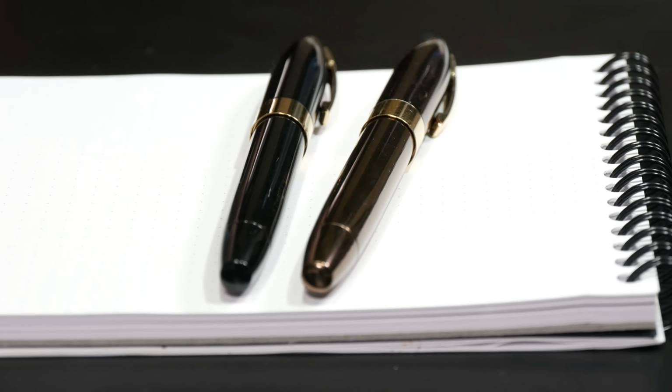Anyway, let's dive in. The pen for today's review is the Sheaffer Legacy II. Now, back in the 60s, Sheaffer came up with the Sheaffer PFM, or the Pen for Men, with some really hysterically sexist ads. I mean, you can find them online. They're pretty funny in a not funny ha-ha, more funny uh-oh kind of way.